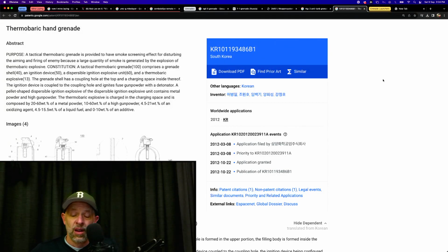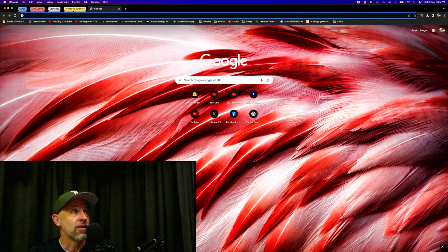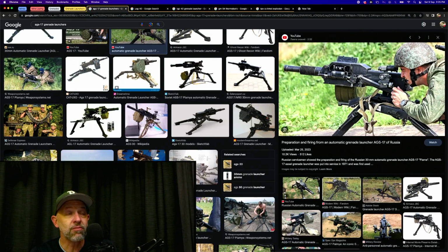Now, the flamethrower systems, those TOS-1 systems, which I'll get to in a later episode, those thermobaric weapons are nasty pieces of kit. Now there are plans for thermobaric hand grenades. Anyhow, we'll get back to thermobarics in a moment. So just moving into our last section for this part 1, grenade launchers.